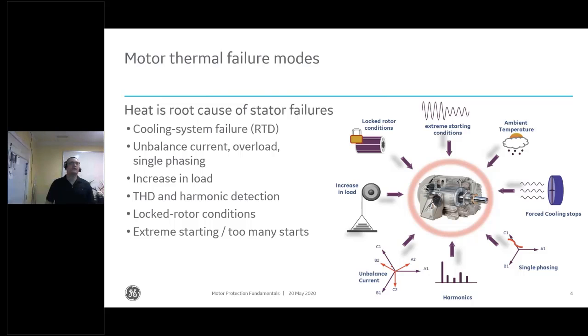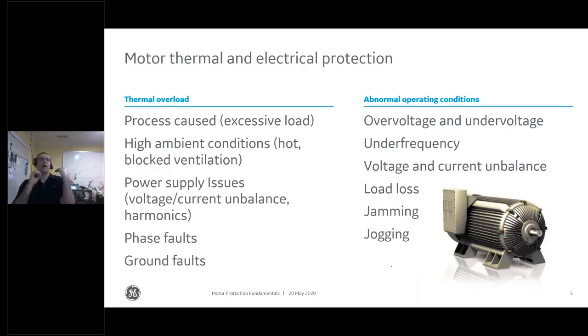So there are a lot of things that can cause this, as I just mentioned. This can be process caused, if I have an excessive load, if I've got a high ambient condition, or I have blocked ventilation. These can all cause extra motor heating, which can cause me problems. If I've got an unbalanced condition from the power supply, that's another one.